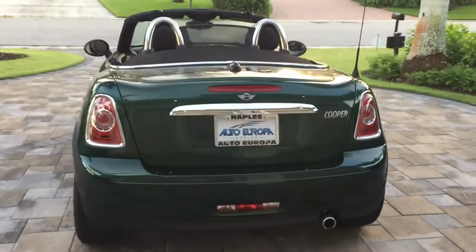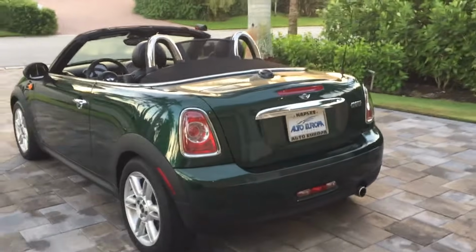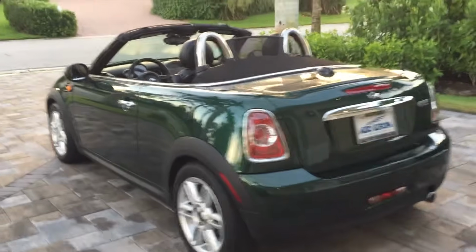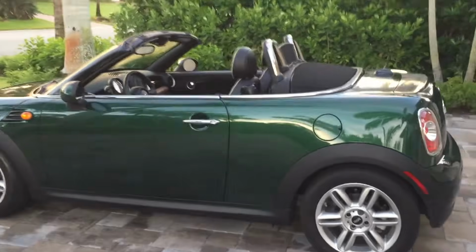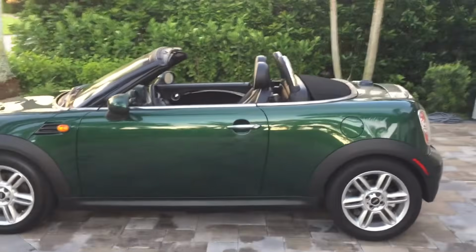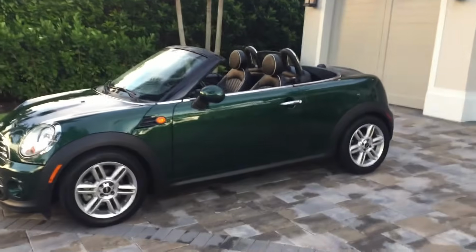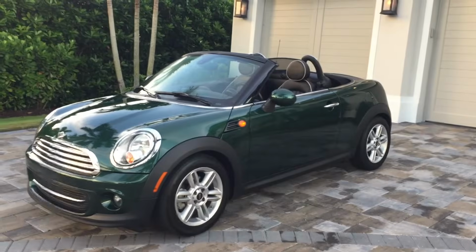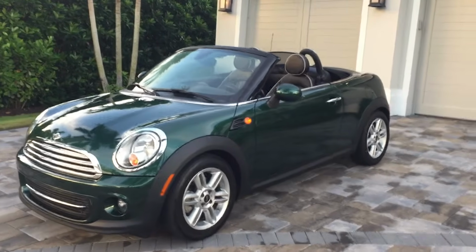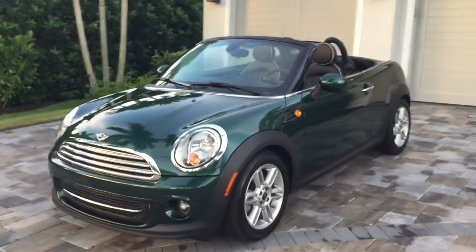You can see the lovely chrome trim around the car. Just looks super nice. The chrome roll bars, the alloy wheels. And that's what's pretty cool about this thing, is it just harkens back to an earlier time of Triumphs and MGBs and all the kinds of cool little sports cars that weren't super big on horsepower, but they were huge on handling and huge on fun, and that's what this Mini's all about.